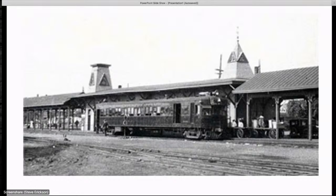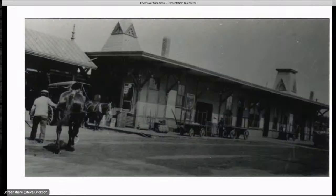And I have no idea. Nobody has been able to figure out why they were that way, why one's different, one's flat, one's peaked, one's got what looks like a lightning rod on it. But that was the station for Newport. I've got one more shot of it here to help. This is a little dark, but again, it shows the top pieces. So if you're looking for an interesting station to model in a way that you've never seen something before, that certainly would do it.